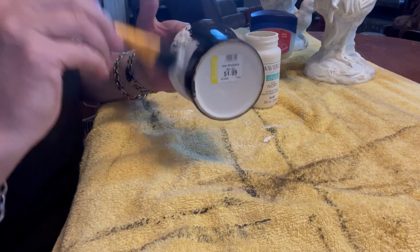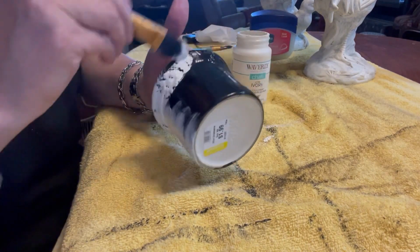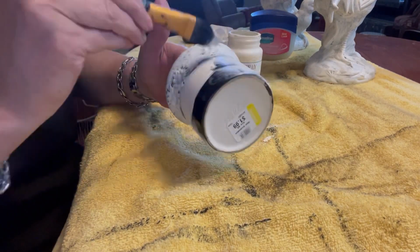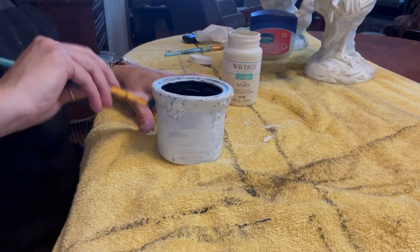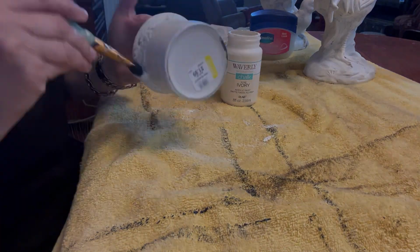Anyway, I'm going over it with this Waverly chalk paint in Ivory, and I do go over it twice. I guess it's like one really good coat, and then I just kind of hit it with a second coat in the areas that it needed it. Let that dry, and then I'm going to go over it with this antique wax.